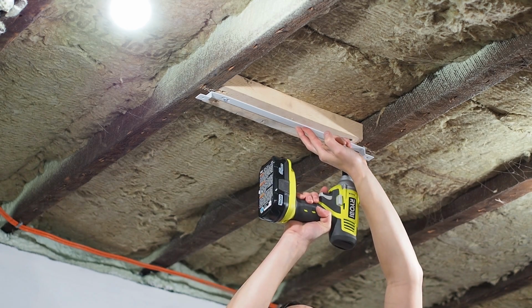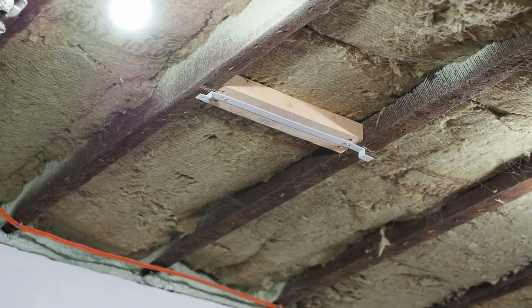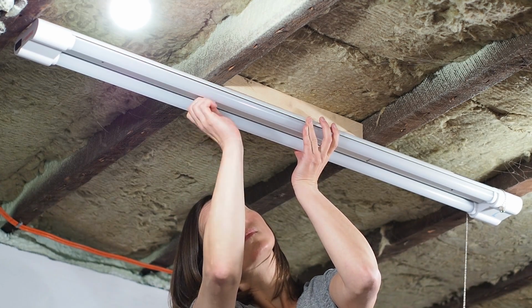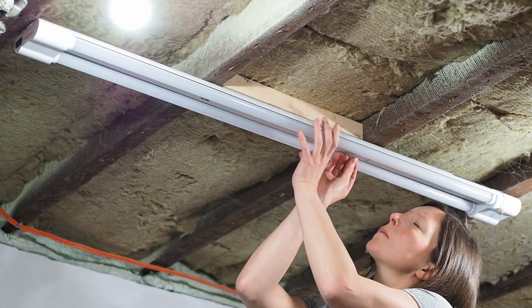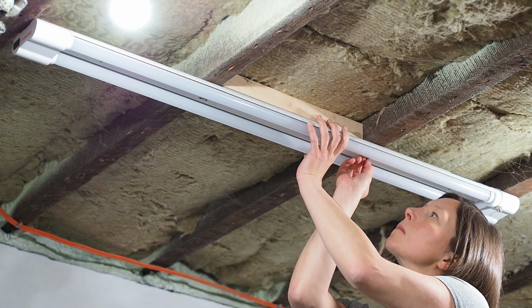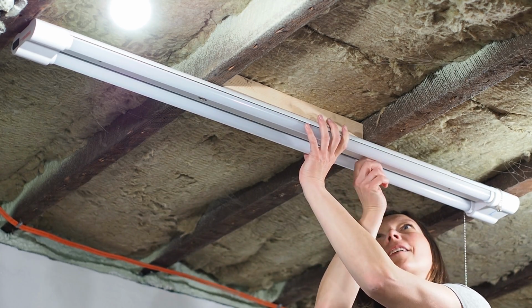Installing the lights is actually pretty simple. You can either flush mount them or hang them off some wires, and both those options, they provide the hardware that you need in the kit. I chose to flush mount most of them just because I didn't want them hanging off the ceiling and getting in the way and potentially knocking them with a piece of lumber or something that I'm moving around. So I chose to flush mount most of my fixtures.